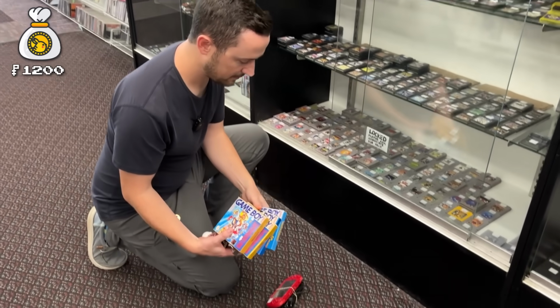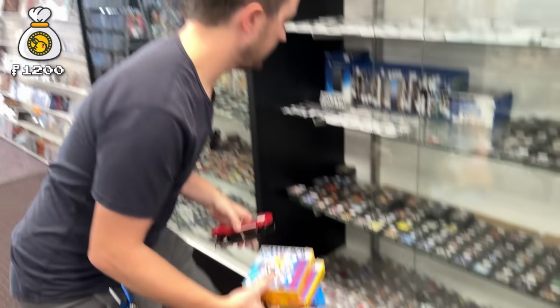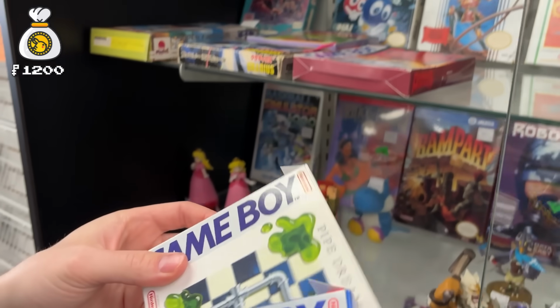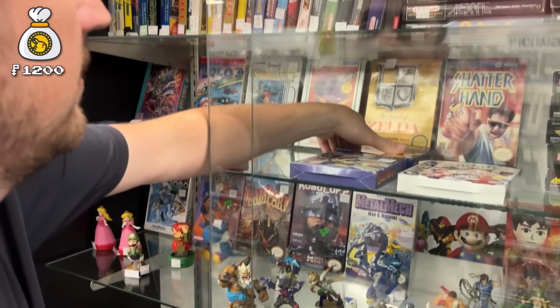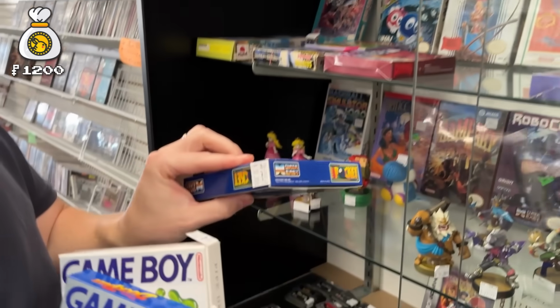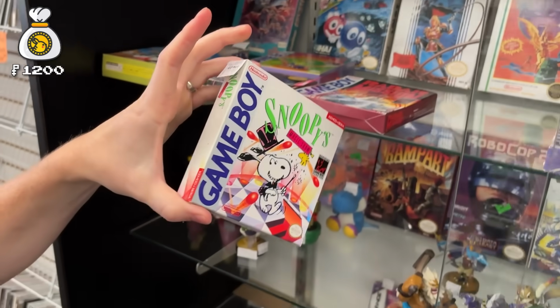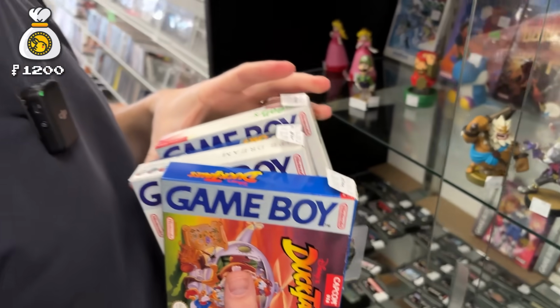So grab these 4 Game Boy games plus the PSP out of here. Clean box for $59.99, that's pretty good. People go crazy for the clean box OG Game Boy, so I'll pretty much just pick up all of it, I think. $12.99, I mean, can't go wrong, it's hard to find. Snoopy's looks good. No manuals on like all of them, which is a bummer.